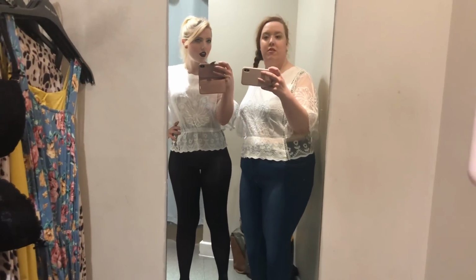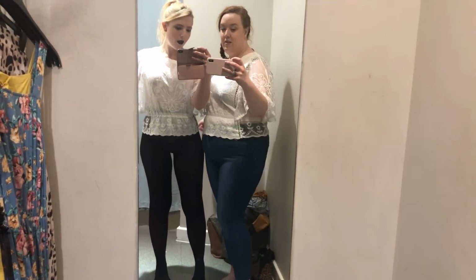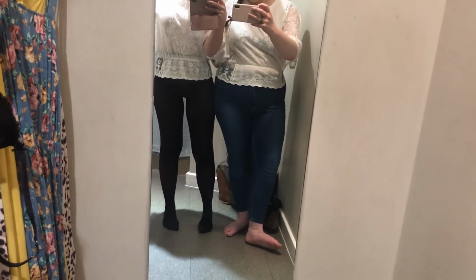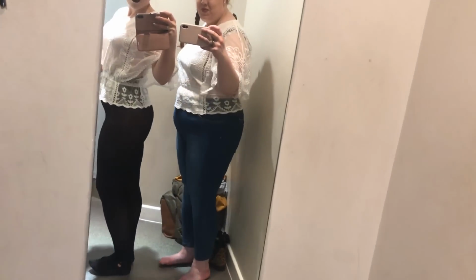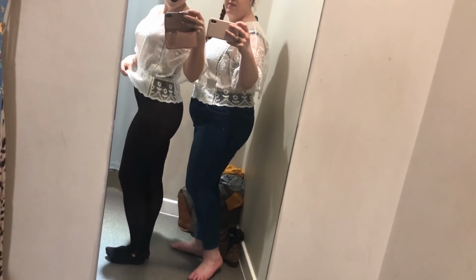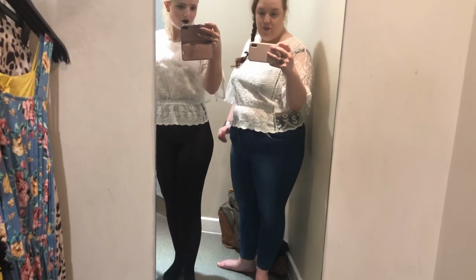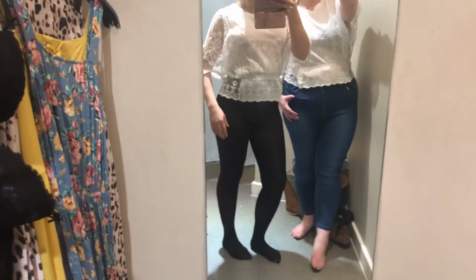This next item that you can see both me and Claire in, I'm pleased to tell you that we both purchased. I'm literally just wearing my tights there because I didn't have a pair of trousers to try on with this. But yeah, I love wearing this top with my light coloured jeans and shorts and things like that. I know that Claire has also teamed hers with a pair of jeans in the past, but a lighter colour than what she's got on now.